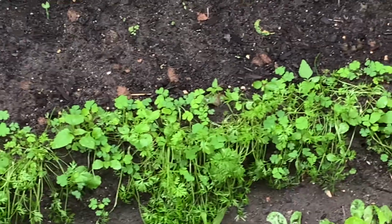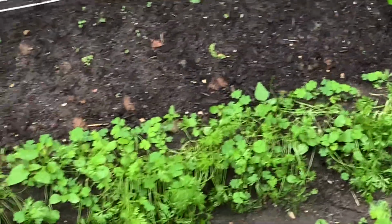The next row is just the carrots. I still haven't really thinned them out at all.